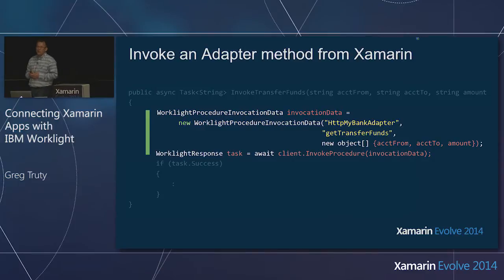From the client side, what's an adapter invocation look like? An adapter invocation pretty much is fairly standard. The adapter invocation basically specifies the name of the adapter that you actually want to deploy. The adapter will have a name, a procedure name of what you want it to do. So in this particular case, I'm going to show a banking example. The banking example is going to transfer some funds.